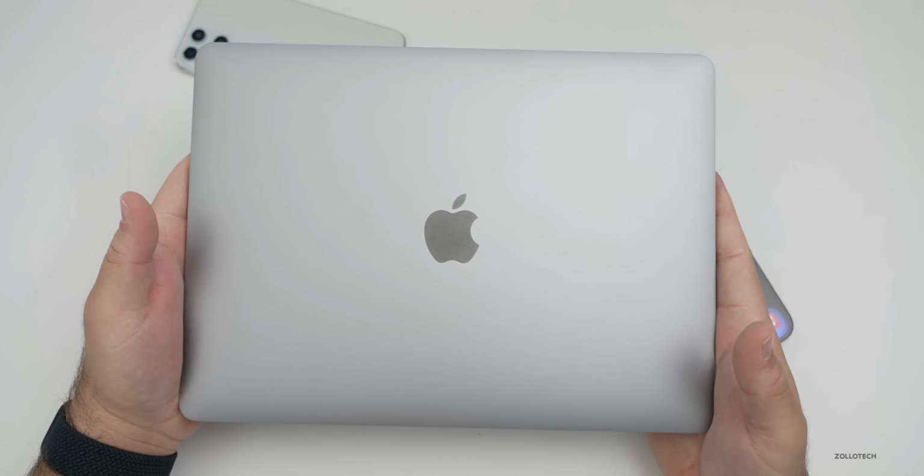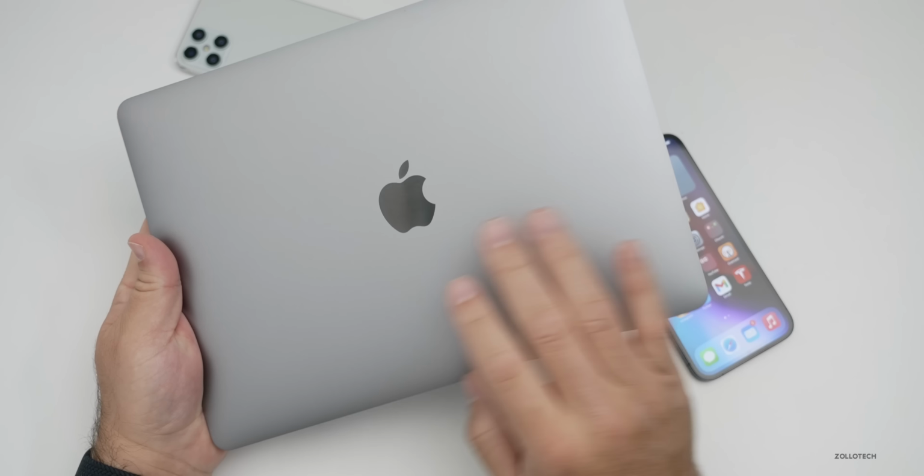Now, as far as Mac lineups, well, there's something I wanted to show you before we talk about what's coming in the future.